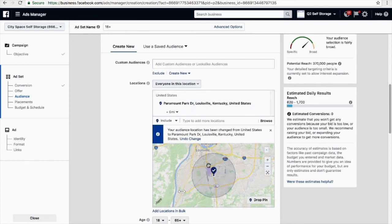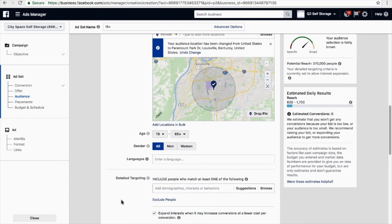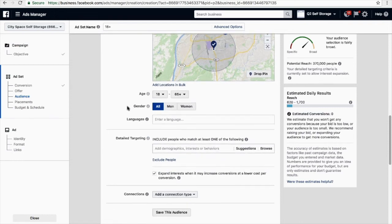So in other words, everyone who has an IP address or an email address in Facebook within this radius can see my ad, and Facebook is informing me that that's a potential of up to 370,000 people. So for now, I would skip all of the other ways you can do it, particularly the detailed targeting. That's a lot of fun, but again, what we want to do is maximize our audience size, and as a local business, this is generally considered the best way to do it.